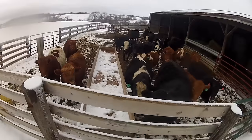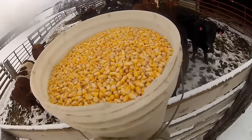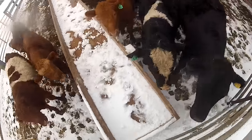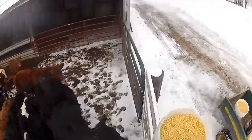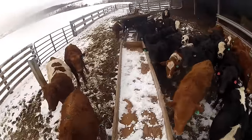Now these guys get five buckets. I always put one down in the end bunk so that all the calves can get some.